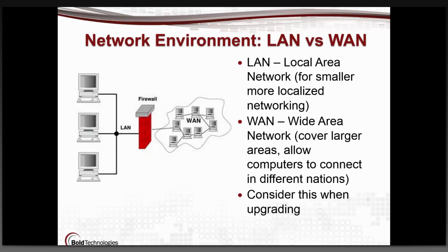Now let's talk about the network environment. When upgrading, you must also consider what network environment you have. Do you have a LAN, a local area network, or a WAN, a wide area network, or both, or a combination? There are benefits and advantages to both. LAN connections typically operate in a local area, usually a small office building, typically with a handful of clients connected, but possibly upwards of 100 clients.